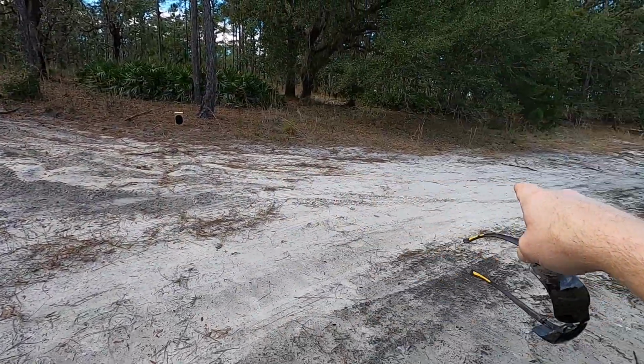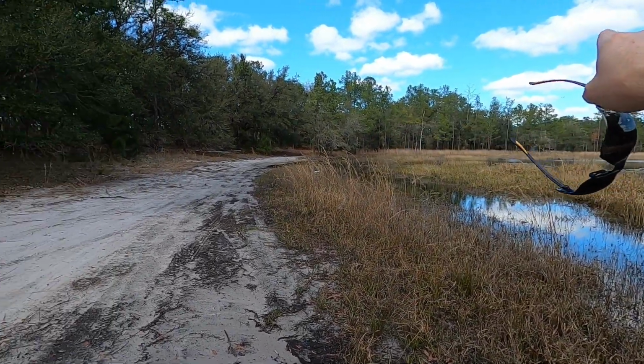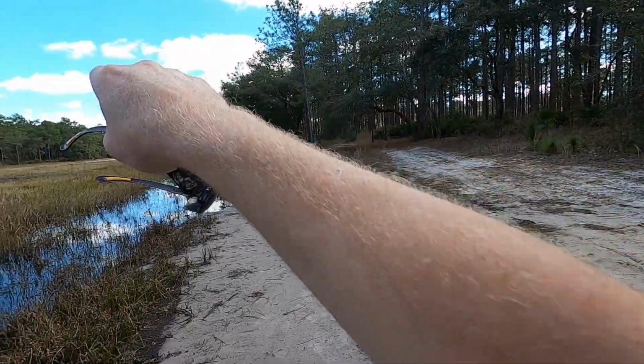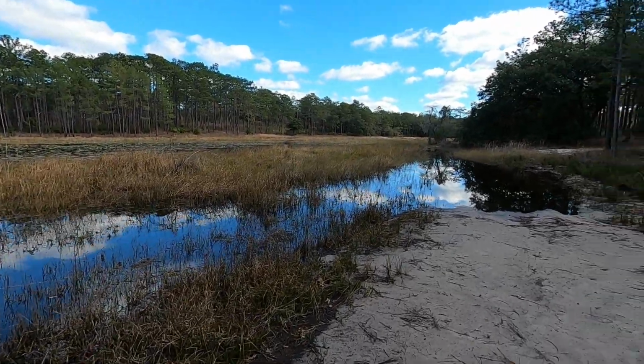Yep, and you see what I'm saying about these roads. They're just everywhere. You can drive all the way around these ponds. You can drive over, there's another big pond over there. There's one across the road. There's a whole bunch more over there on the way out. There's just these little ponds everywhere, so kind of pretty cool.